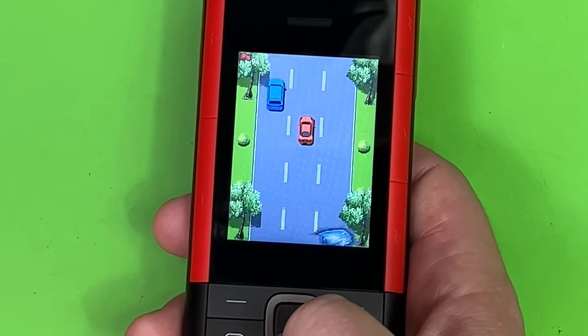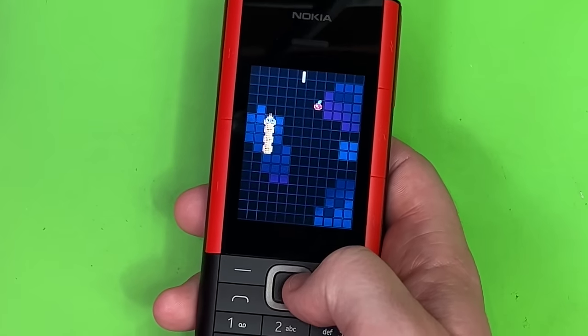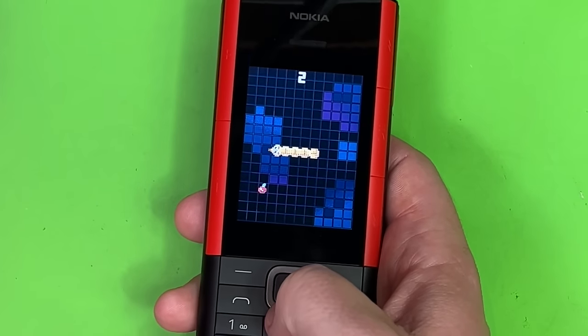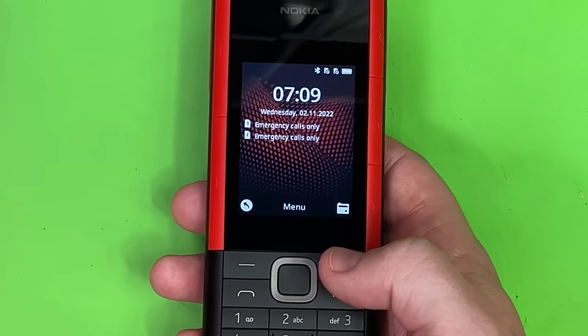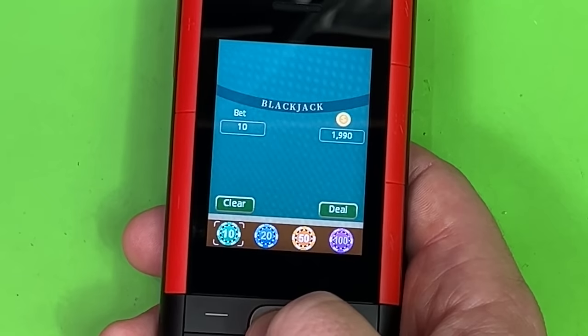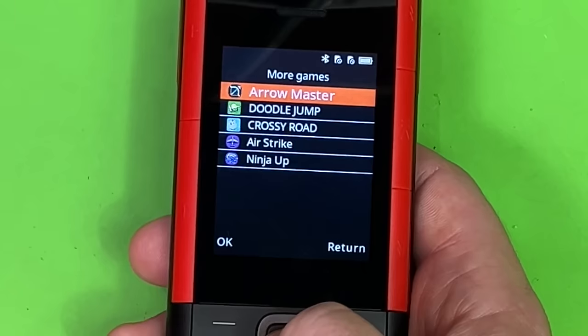This is baby's first racing game. Snake Zenzia. It's right angles at least, but the thing that made original Snake so good was just how tight the controls were. It was just perfect. Oh, do we have to play blackjack? Oh, who cares? Oh, more games.